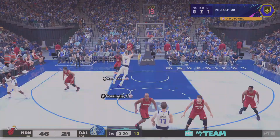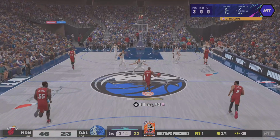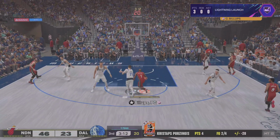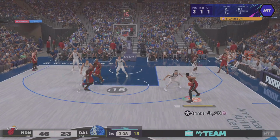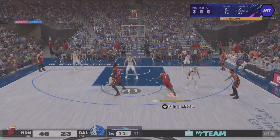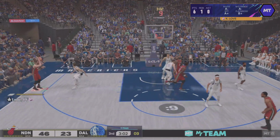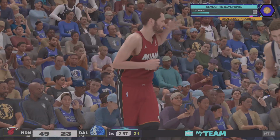Got a piece of it. Porzingis, and it goes down for 2 points. Whatever the defense gives, that's what he takes. A sign of a skilled offensive player. Kicks it out to James. Outside, Billups. Left side, Love. And yes, a nice assist from Billups.